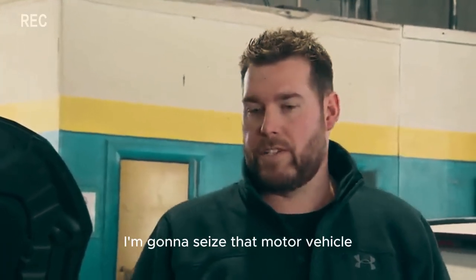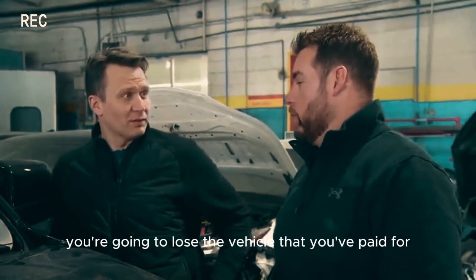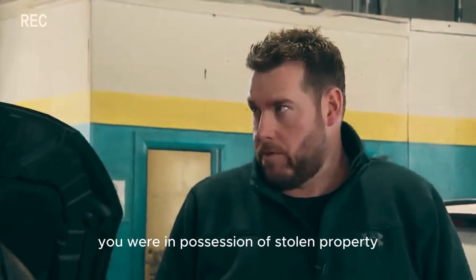idea? Well, I'm going to seize that motor vehicle. And so I lose the vehicle that I just paid money for. You're going to lose the vehicle that you've paid for. We're going to do an examination on it. You ultimately could technically be charged. You're in possession of stolen property.